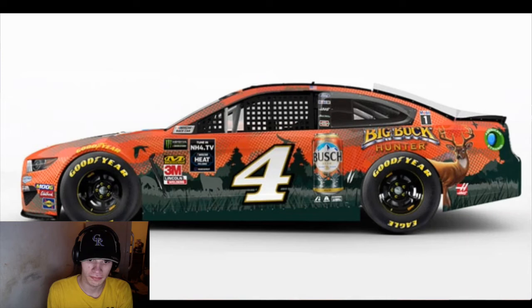The next car that is headed to Darlington is Kevin Harvick's number 4 Busch Beer Big Buck Hunter Ford Mustang. Now, this scheme, I'm aware, is not a throwback, but because it's headed to Darlington, I am obligated to review it as such. So, we have here an orange car that has wildlife all over the place. You can see the buck here. You can also see ducks in the background. You also see wolves and coyotes in the background over there. You can see trees in the background.